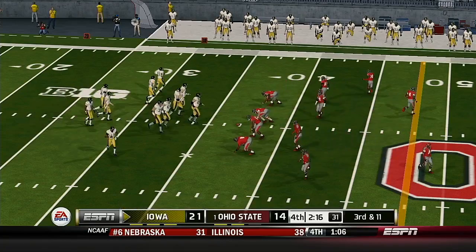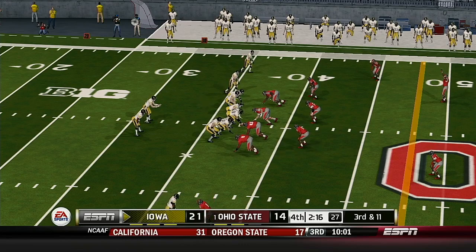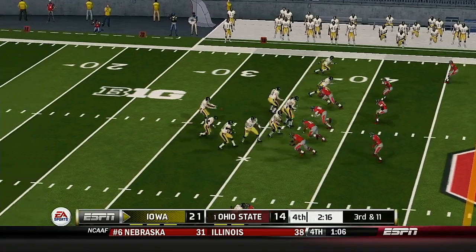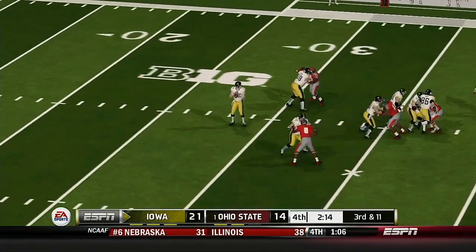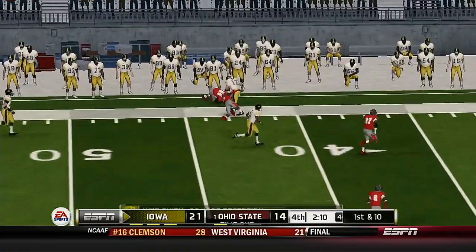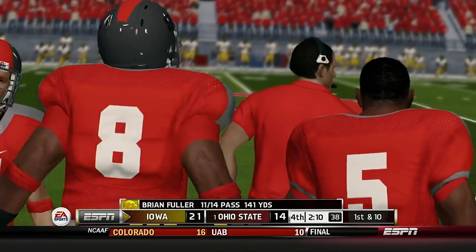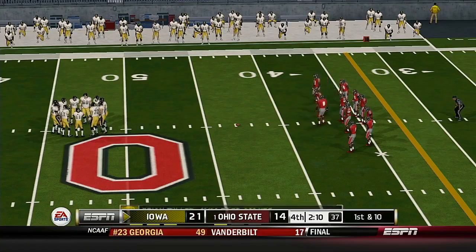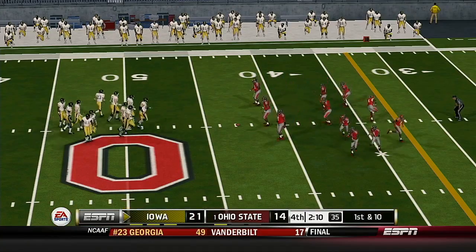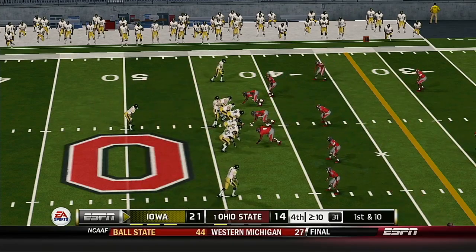From their own 37-yard line, third down. Becoming the 12th man, the crowd is always into it here. Pushed out of bounds at the 43. This guy has that innate ability to get just enough distance from a defender to make a completion possible. You don't see it from every receiver, but this guy's got it.